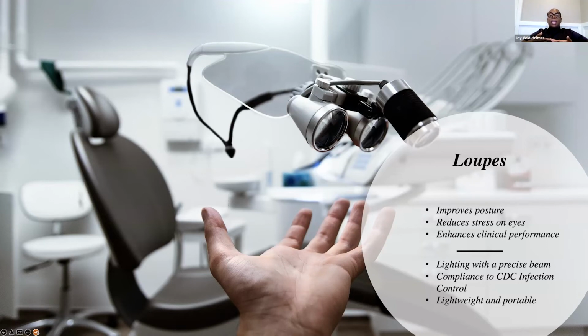So just imagine my hands were the mouth, okay? And depending on the loops that you're using, you actually can keep your head straight forward and see what it is that you're doing. So the advancements and innovation with the magnification, the loops, and the lighting are absolutely phenomenal. If you haven't been to a convention in a while, or you haven't been to a study club where you have been introduced to these new dental loops, I highly, highly encourage you to get out and visit. Absolutely phenomenal.